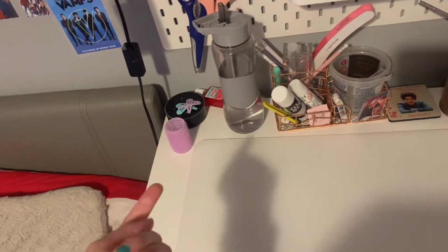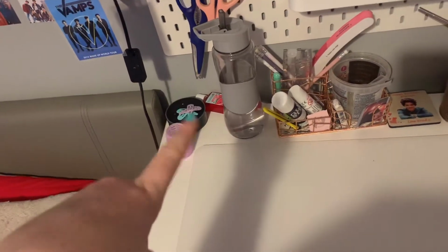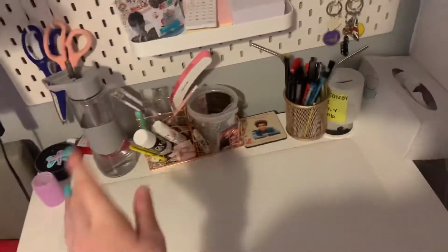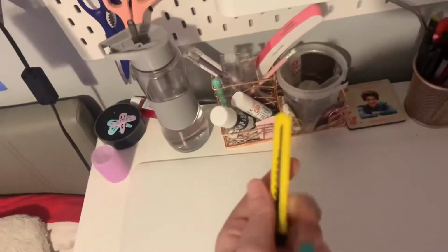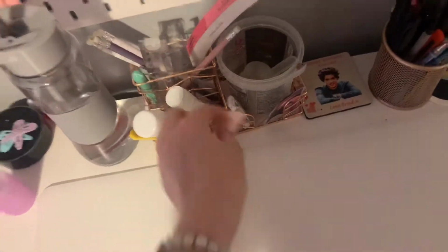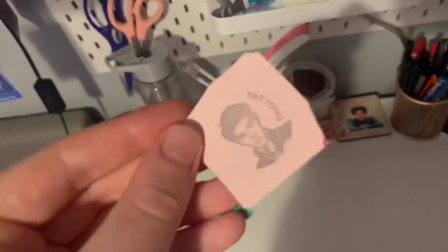So when I'm doing crafts and resin and stuff, then I just have my hair roller for my bangs, my Alexa, some clips, hand sanitizer, and my water bottle and stuff. And this is just all my random supplies. I have things like my package opener, whatever they're called, this little cutout of this Taeyong stamp, which I think is so cute.